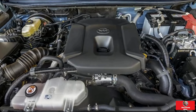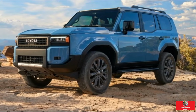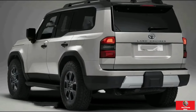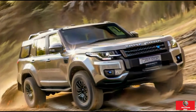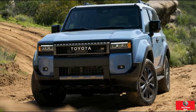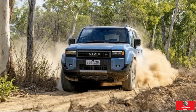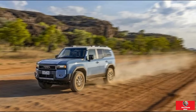Key specifications. Toyota Prado GXL, from $87,000 drive away. 2.8L 4-cylinder turbo diesel engine, 150 kilowatts and 500 Newton meters. Fuel consumption, 7.6L/100 km. Tow capacity, 3.5 T. Boot volume, 906L, depending on seating. Safety, 9 airbags, advanced driver assistance systems, and child presence detection. Warranty, 5 years, unlimited kilometers. Service costs, $3,900 for 5 years or 100,000 kilometers.